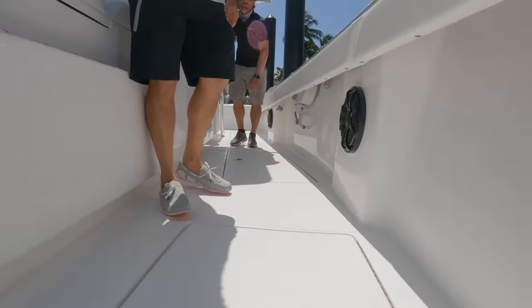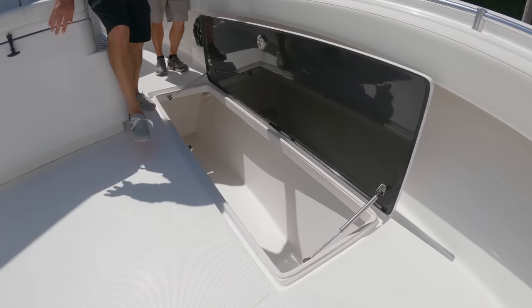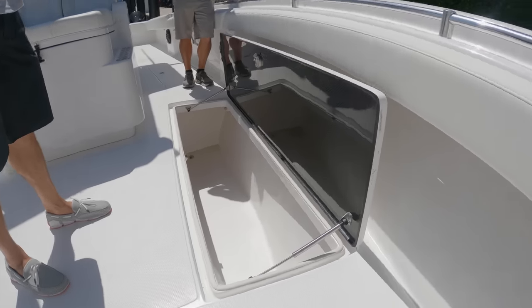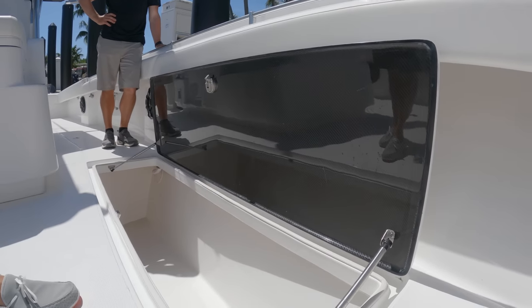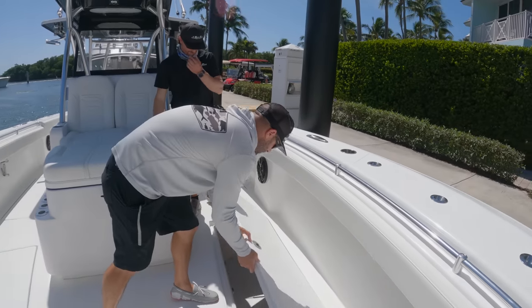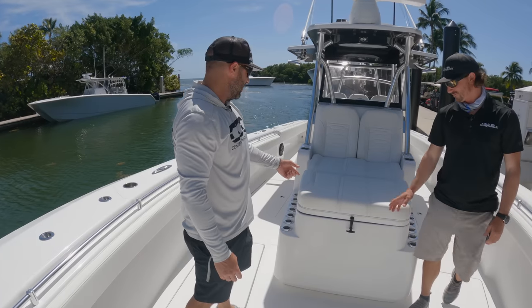And as if that wasn't enough, Jason, you're standing on another fish box. Another fish box. Again, all foam injected, foam insulated. You put ice in that thing, it's gonna last quite a bit. Yeah, you'll get 5 to 6 days out of that box, putting ice in it. Yep. Those long trips to sea islands and stuff like that. Yes. Retention of ice is huge.